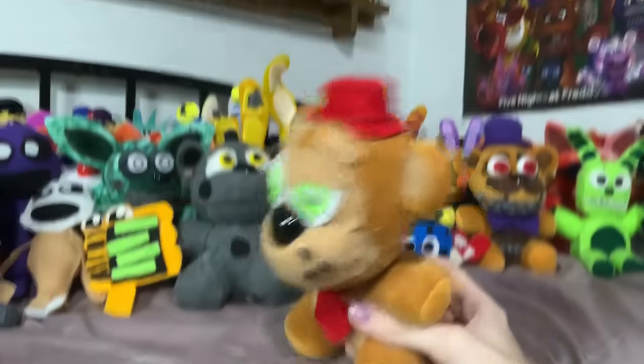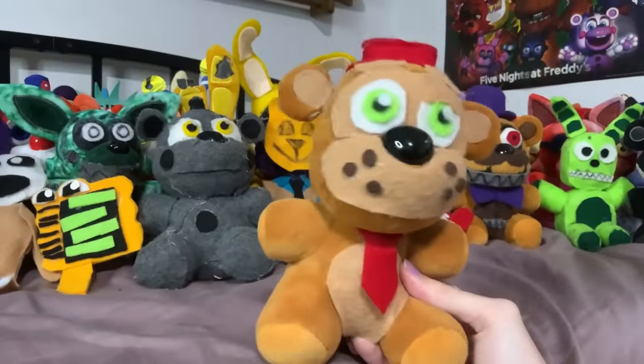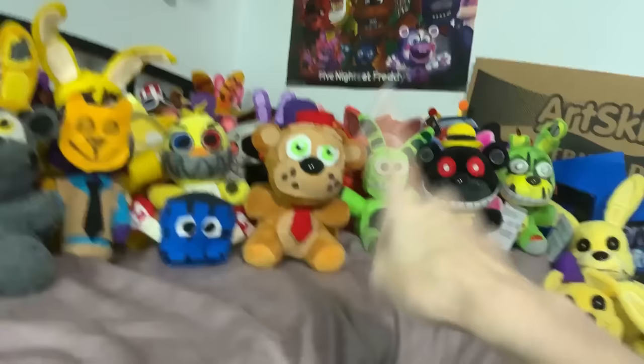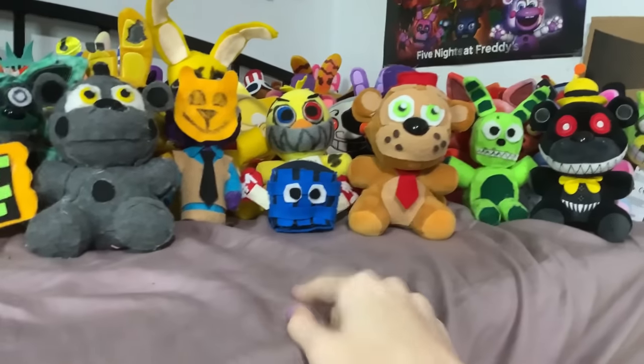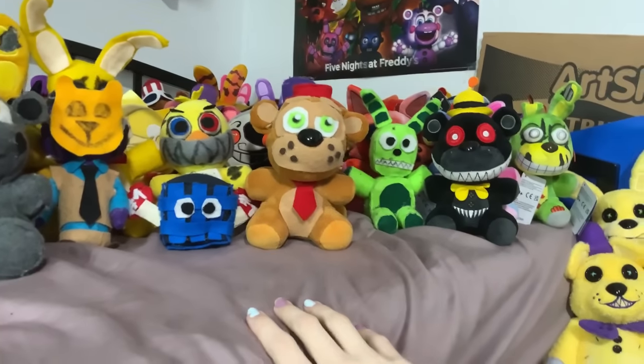Here's a plush of Ned Bear, finally to complete that line off, dear lord. I don't know why they never made Ned Bear, it's really aggravating. That actually used to be an old custom of Rockstar Freddy before they came out with the FNAF 6 wave, so yeah, there he is.